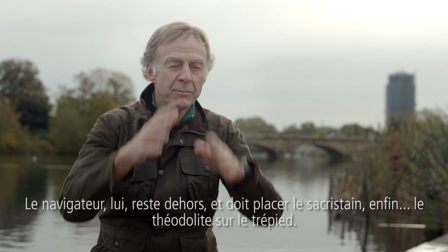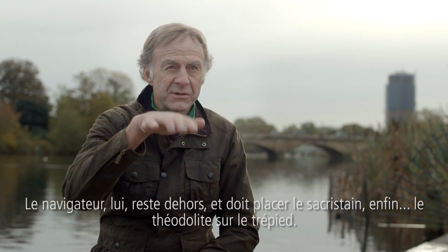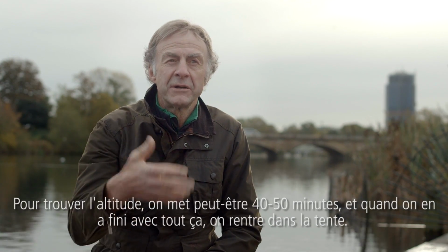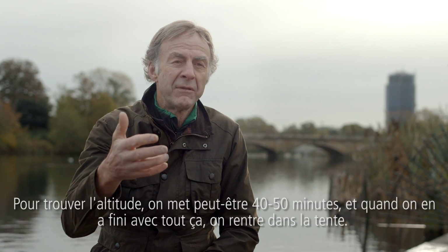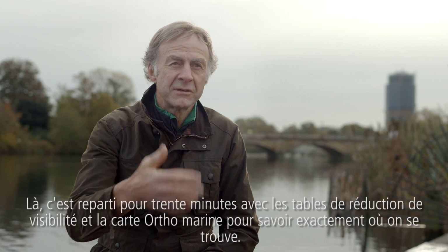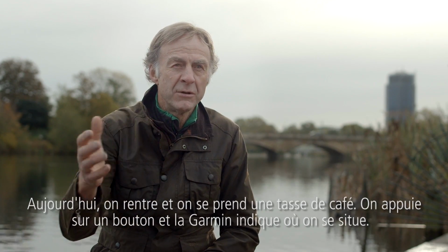You're outside, you've got to put the sextant, the theodolite, up on the tripod. You've got to level the bubbles till it's dead accurate. And then you've got to find the altitude of a star or the sun. It might take you 40, 50 minutes to find the altitude. And when you've done that, you go into the tent, you've got another half hour with the sight reduction tables and the nautical almanac to work out exactly where you are. Now you go and you have a cup of coffee, you press a button and the Garmin will tell you where you are.